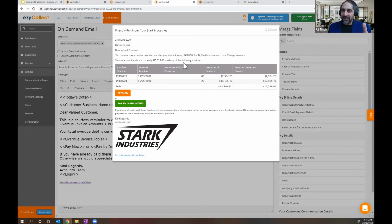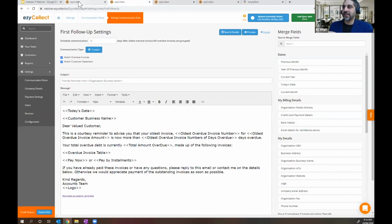And it'll tailor that together, and you can add things like a pay now button or a pay by, and I'll show that to you later on, because that's a really important part of the system. So when your customer gets this at 8 o'clock at night, when they want to pay the bills, super simple for them to actually action that. I'll come back to this in a few seconds.